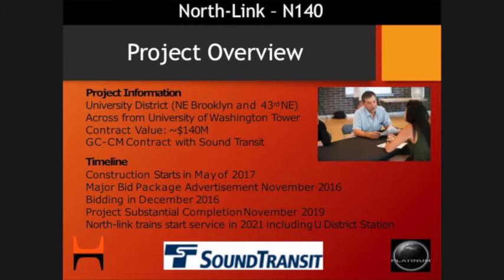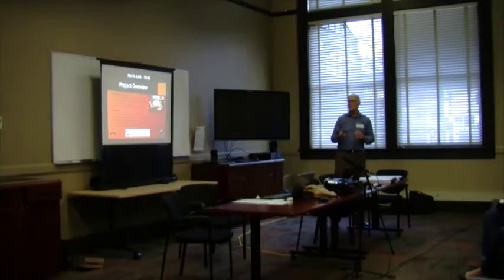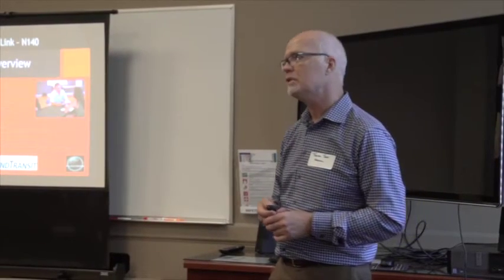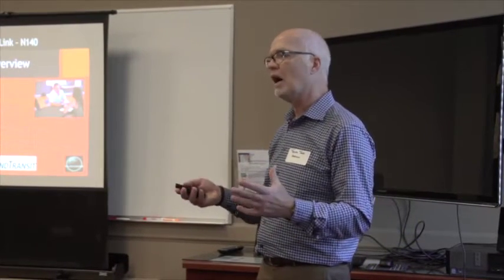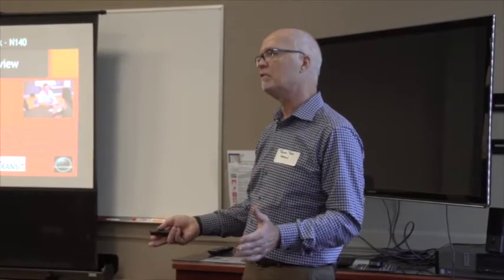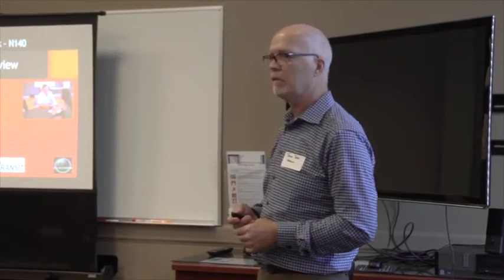U District Station, N140, is right in the heart of the University District. It's right across from University Tower, the old Safeco Tower. And right now, it's a big, big hole in the ground. Our contract value all in is about $140 million. But our work is not creating the excavation or the shoring. We basically start from that point and work on up through the finishes.